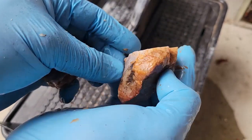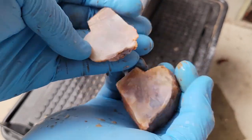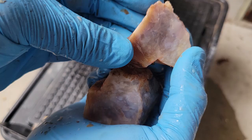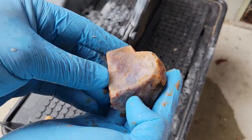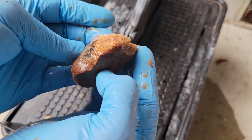So I'm trying to think. I could try to take off a piece on this side, maybe get something I can use to cab. Not really much. That bit's going in the corner. So just for fun, I'm going to take a cut off of this side edge. Maybe I can get more of that color to pop.